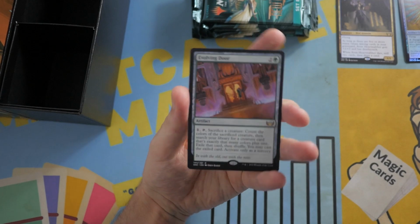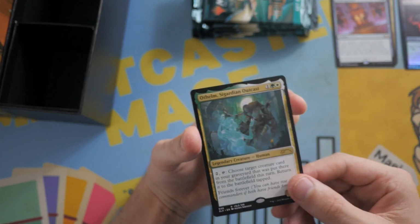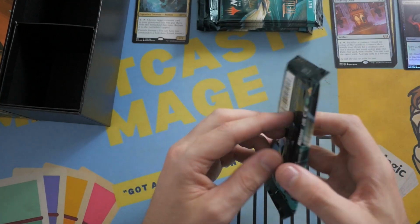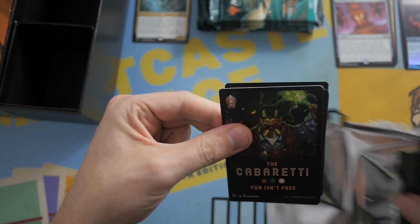We got a Revolving Door. My God, horrible. Demons do. And then we get an Othelm, Sigardian Outcast. Okay. So it is one of the list cards, but it's one of those weird secret lair list cards that aren't very good, or I don't even know. I guess, would I consider that secret lair? I don't know. Like, I've seen them before. None of them are really worth much value at all.